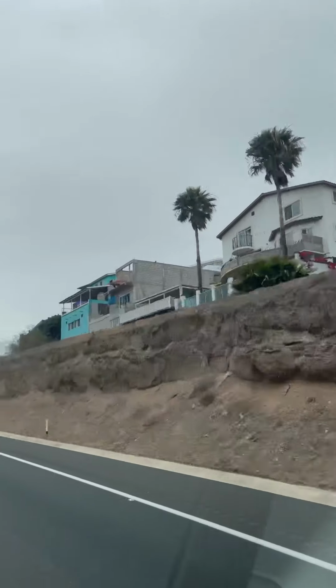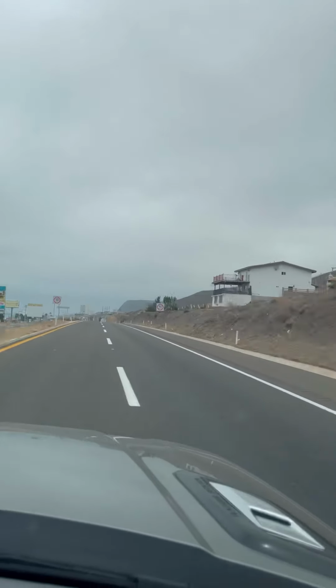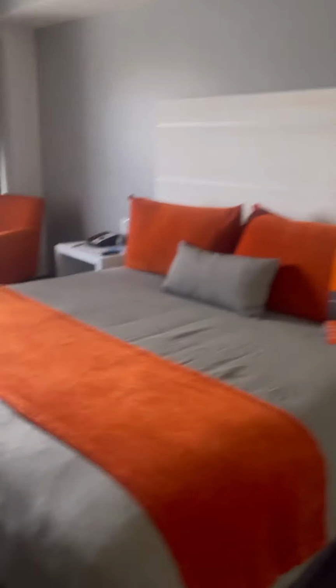Now leaving Puerto Nuevo on our way to Tijuana. It's our first time staying in Tijuana. We usually stay in Rosarito. Since we don't spend too much time in the hotel, we decided to book with Real in Tijuana. It does a job, it's clean, has a bed and bathroom, nothing too crazy. We got ready for dinner and reserved seating at Bodega Ocho.